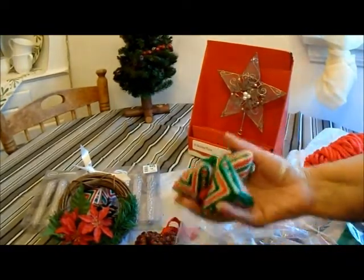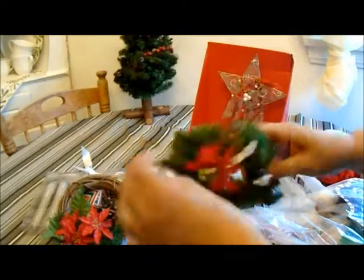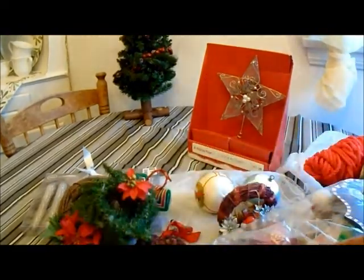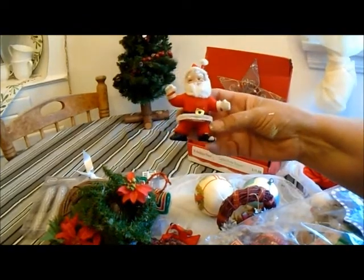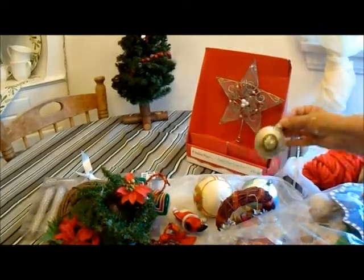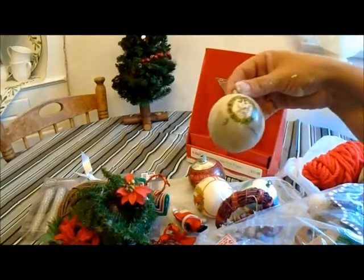And here are some more of these little dice ornaments. And here is another wreath, and I'm just going to fluff this baby up and remove these decorations. I'm just going to upcycle that. And here is a vintage Santa Claus. Isn't he cute? Here is another vintage Christmas ornament. This one says 1977. This one said 1976.